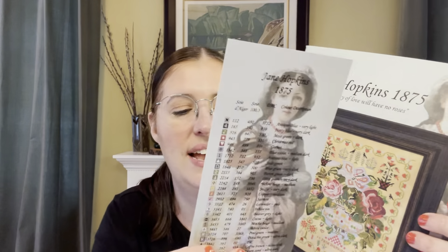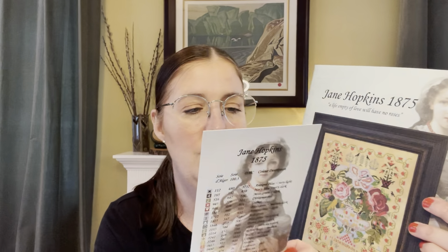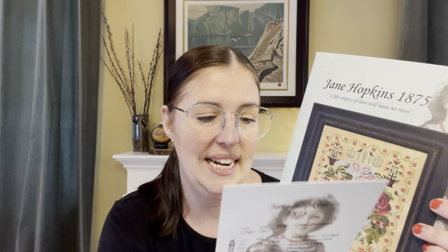The thing that fell out here is a little card that came with the design. It's what you would put on the back of your piece when you're finished and have it framed. So it has who stitched this, when it was started, what linen you used, any modifications that you did.